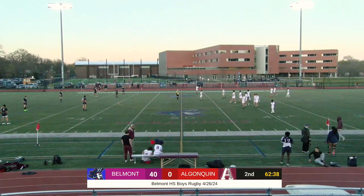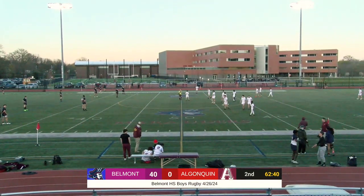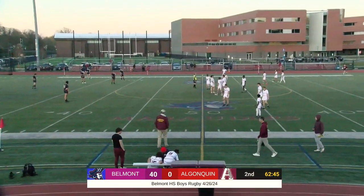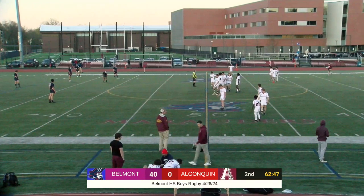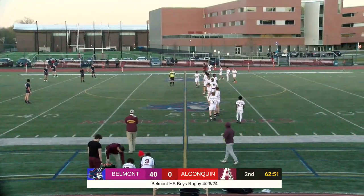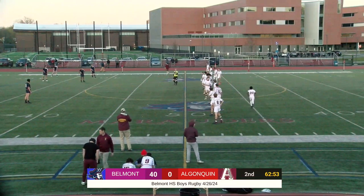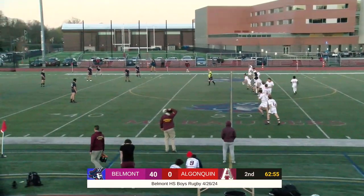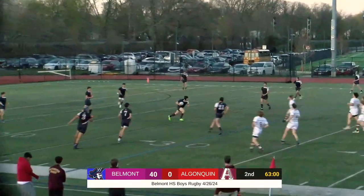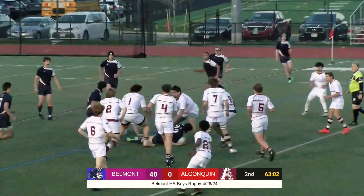So Algonquin, the runners-up in last year's Division II state final, certainly came to play tonight, giving it their all till the last whistle. More than that, really well organized and still running really hard lines, pushing through every point of contact. This is a great contest between these two.